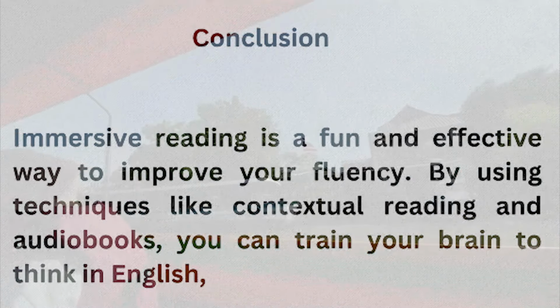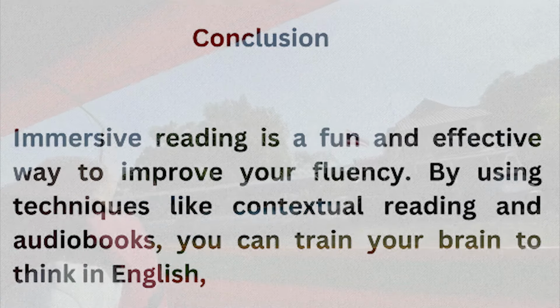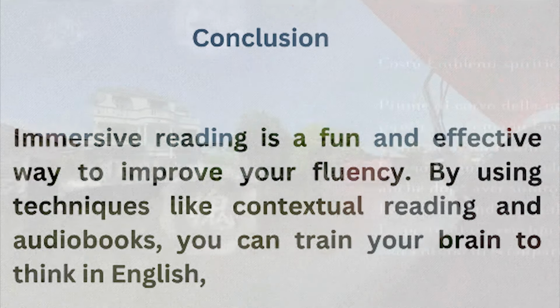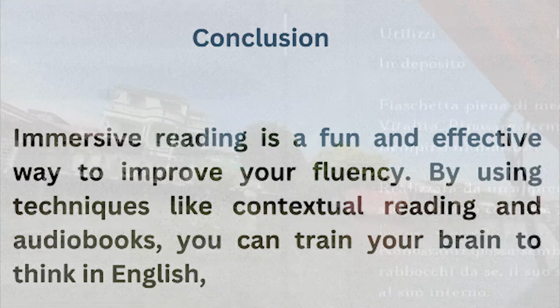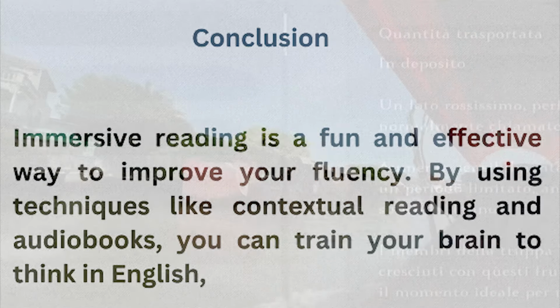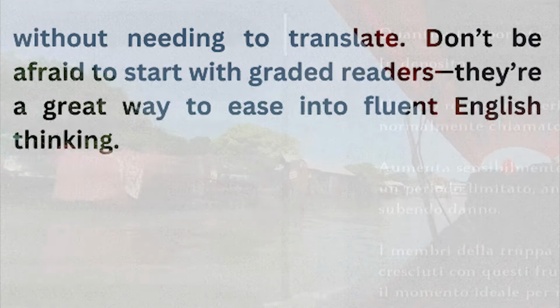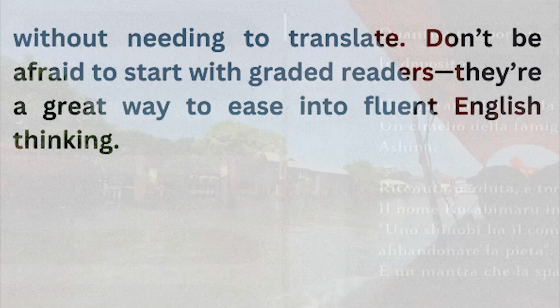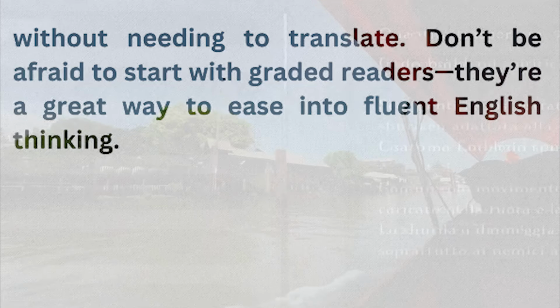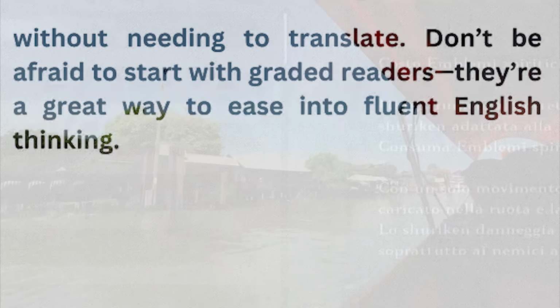Conclusion. Immersive reading is a fun and effective way to improve your fluency. By using techniques like contextual reading and audiobooks, you can train your brain to think in English without needing to translate. Don't be afraid to start with graded readers. They're a great way to ease into fluent English thinking.